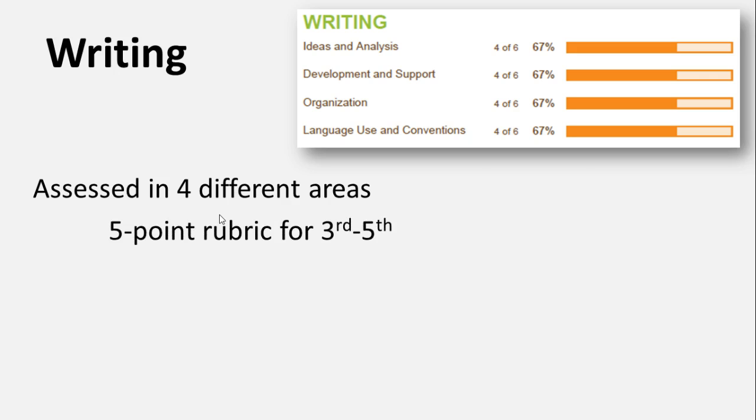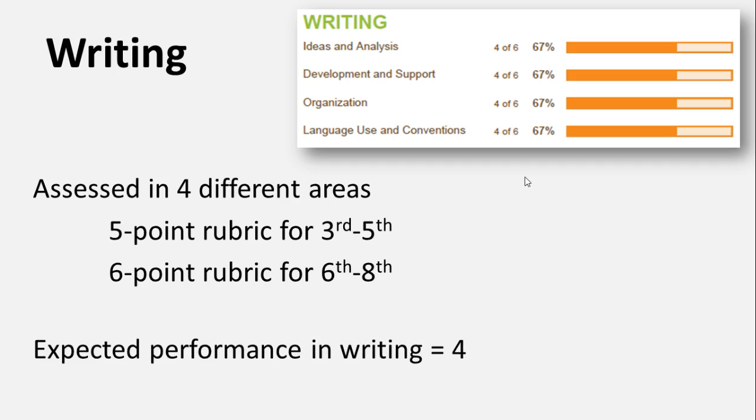In grades 3 through 5, the writing rubric they used was 5 points, and in grades 6 through 8, the rubric was 6 points. Now this looks terrible. 4 out of 6, 67%. On many grading scales, that's an F, but we need to keep in mind that this is not a percent-based scale. It's a rubric scale, a competency-based scale. So for every single grade, regardless of whether it's out of 5 points or out of 6 points, expected performance in every grade level is a 4.